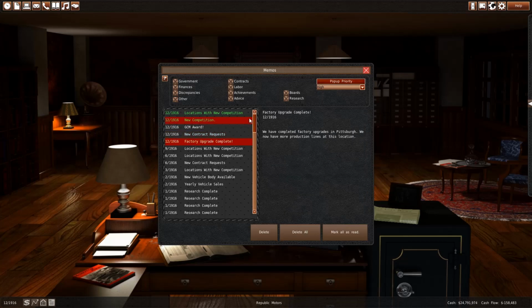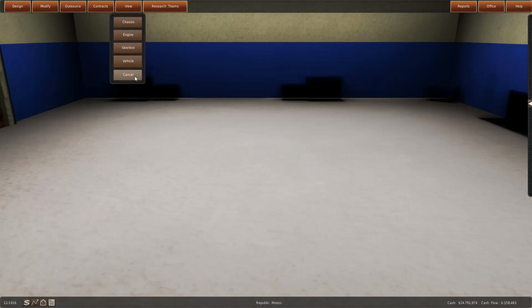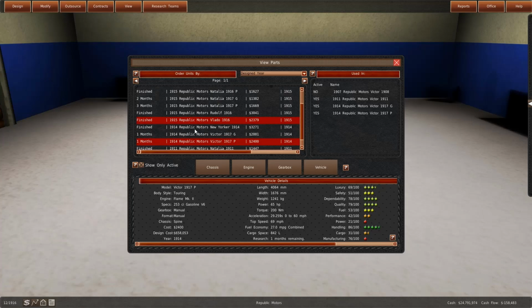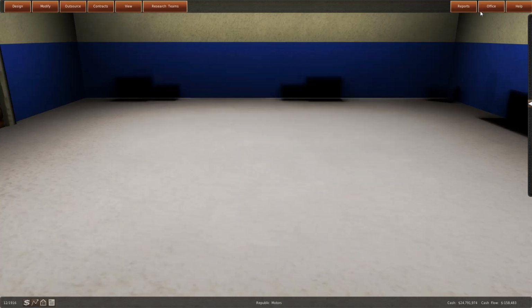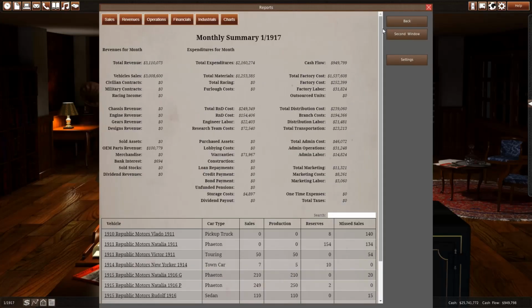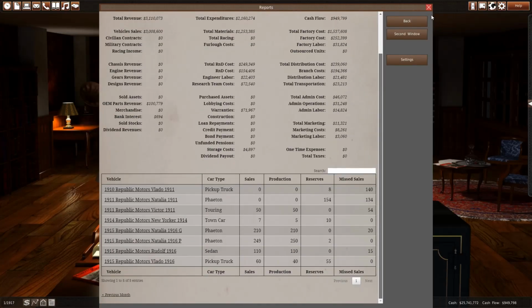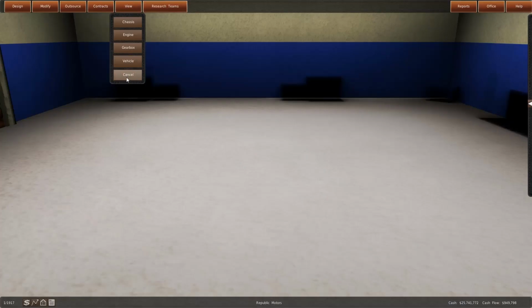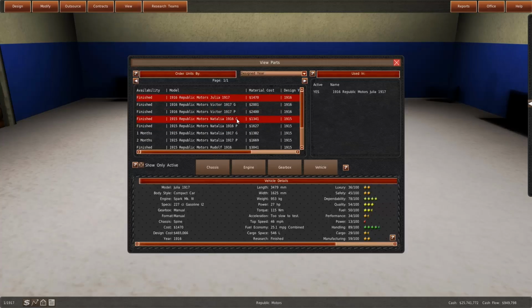Nice. Factory upgrade has been complete. We still don't have the vehicles. Okay, in 1 month, Julia's gonna arrive and Victor's. Okay, good. So let's end that 1 month. And now we'll need to completely change our production. So, wait, Victors we have sold out, right? We don't have any. Okay, we missed the sales. The game is claiming that about 100 of them can be sold every year. Every month of the year.